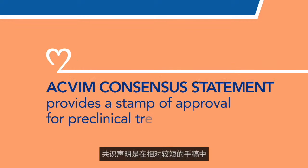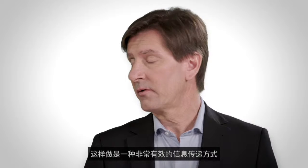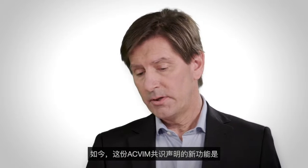And consensus statements are a very good way of disseminating a large volume of information in a comparably short manuscript. And by doing so, it's a very effective way of distributing information and also value them. And what's new now with this ACVIM consensus statement is that we not only grade the level of evidence, we also provide the strength of the recommendation, and we didn't do that in the previous version.